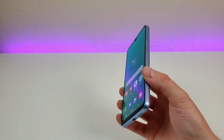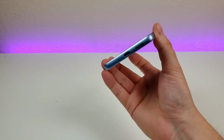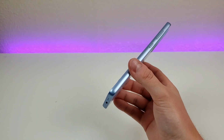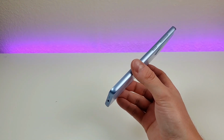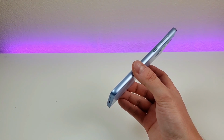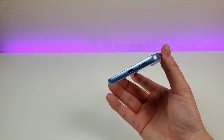And then for my final reason to not get the A33 5G, that definitely has to be that there is no 3.5mm headphone jack to be found on this device. Now, Apple was the original company that sold a smartphone without a 3.5mm headphone jack. That device was the iPhone 7, so that was quite a while ago. And ever since then, there haven't been any new iPhones that have a 3.5mm headphone jack.